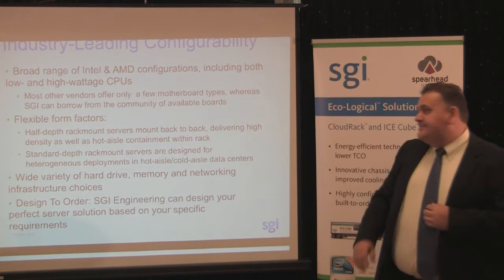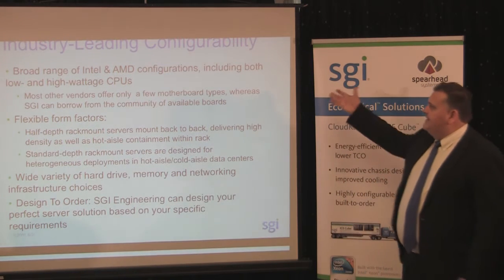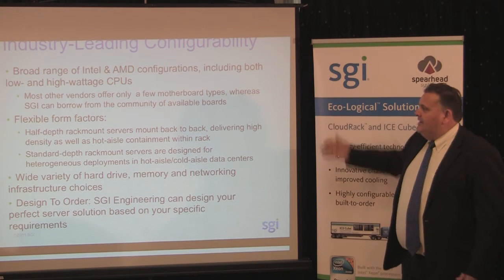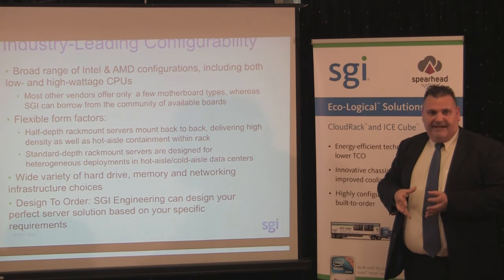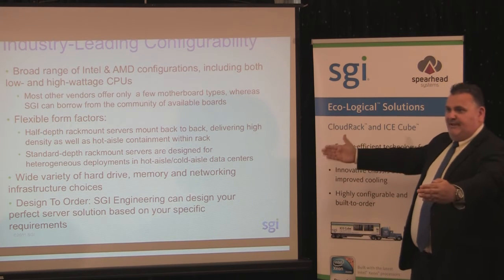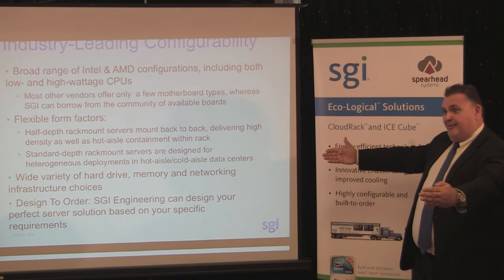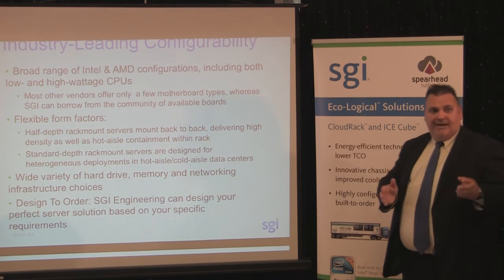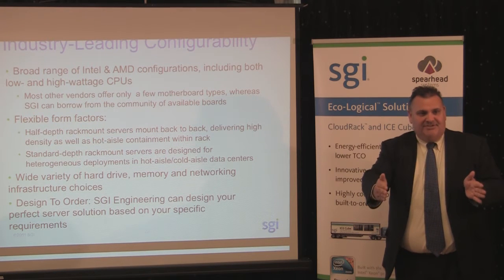So in our configurability, we offer solutions for both Intel and AMD CPUs. We offer a lot of flexibility there. We have this concept of half-depth form factor. And I'll explain what that is. So if you take a normal server, it's about this long. If you take a rackable server, it's about that long. Now, why do you only make it that long? Two major reasons. One is I've only got to move air that distance.